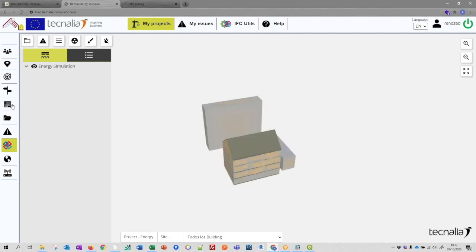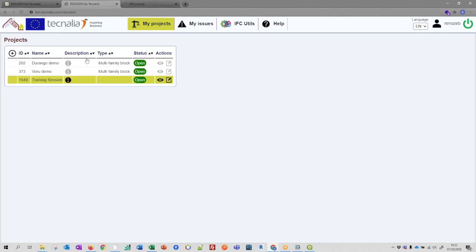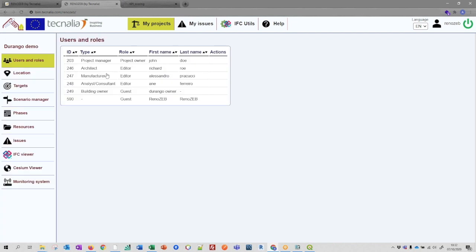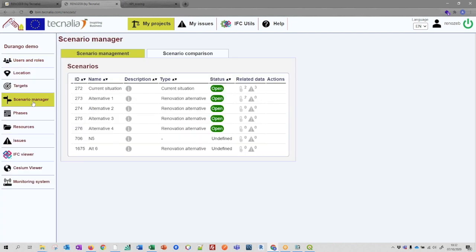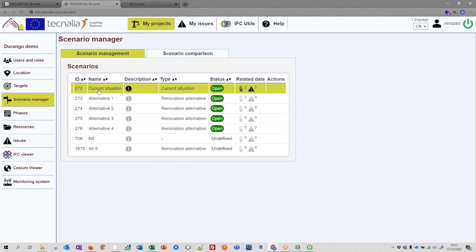Even here, this project has no scenarios, but if you go to the Durango demo, the idea is that in future evolutions, instead of defining different alternatives manually and introducing the models and the information here, the tool could also suggest, based on the current situation and what type of building and materials you have, and so on, that it could automatically create some suggested alternatives for you.